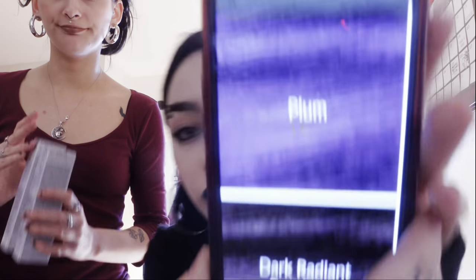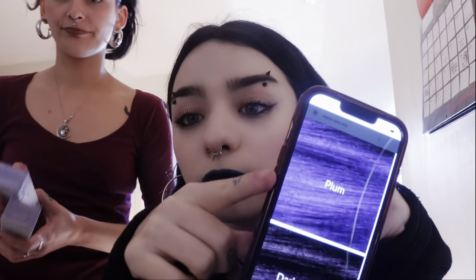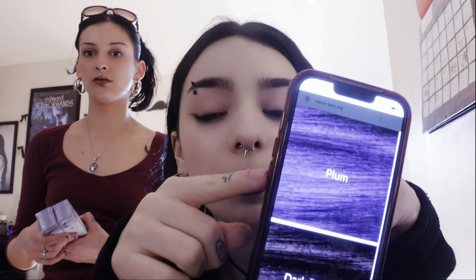Which one is it? Plum? Yeah, it's a plum one. So you can't really tell on camera, but basically she's doing plum, like an eggplant. She's doing a deep purple color instead of black. You can't see it on camera. And I have my new teal lipstick.